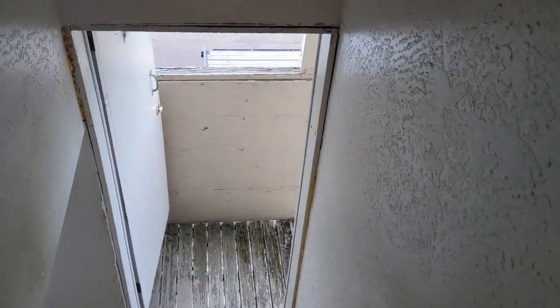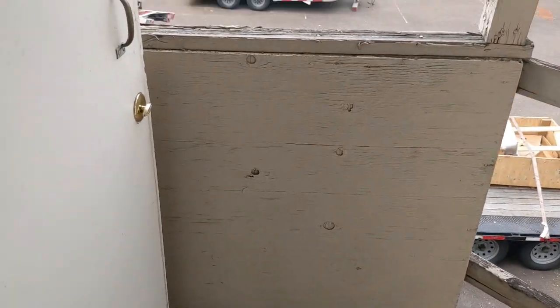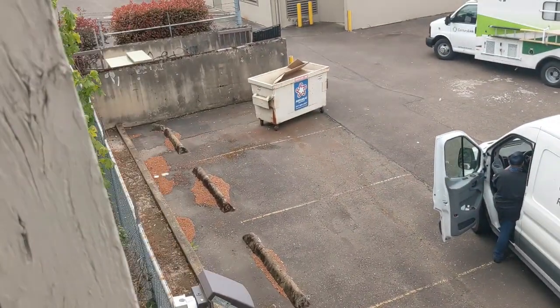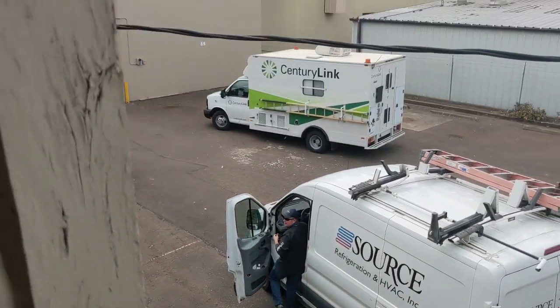I was going down there to their dumpster and reading what kind of network equipment was on their boxes because I wanted to know what they were installing. I didn't know if it was like NSA listening equipment or if we're getting fiber here. But there's their dumpsters over there. Hello, Mr. Source guy. Let's leave. He won't know where that's coming from.